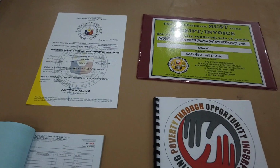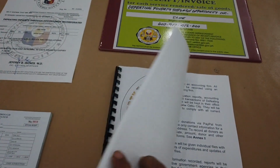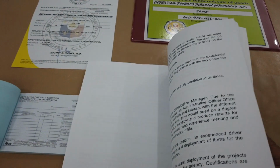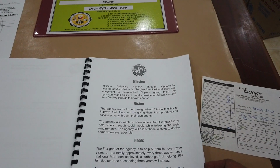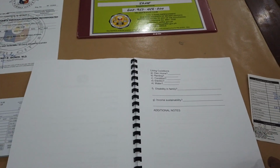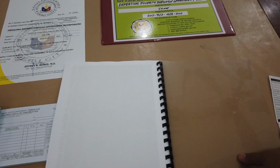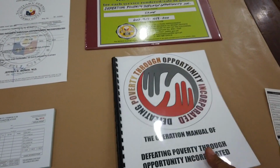And then back to the operation manual. You can see that you have to have a growing documentation of every scenario that the corporation will meet. All the forms, annexes, and anything that you learn along the way, you just add on to your operation manual booklet.